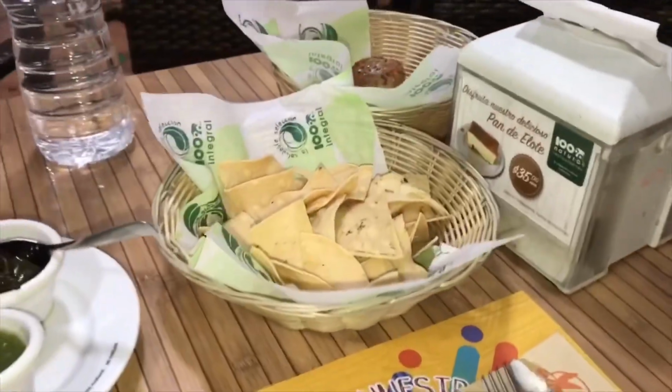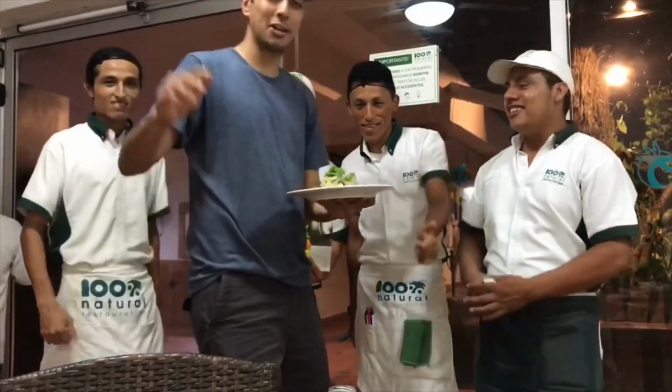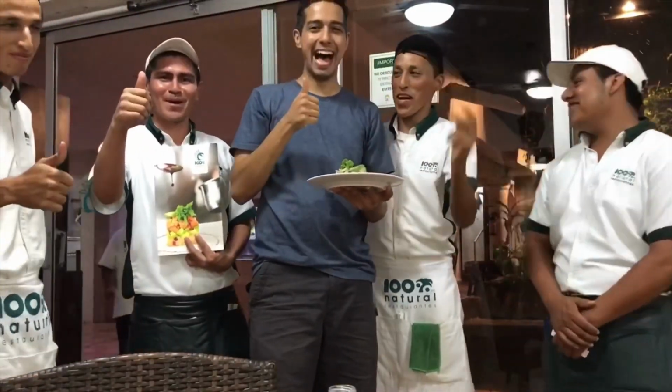Muchas gracias. Look at this ceviche and tequila. 100% natural. I'm gonna try this delicious looking ceviche. I'm in Cancun, so the ceviche here should be better. Dip it in the sauce. Oh wow.